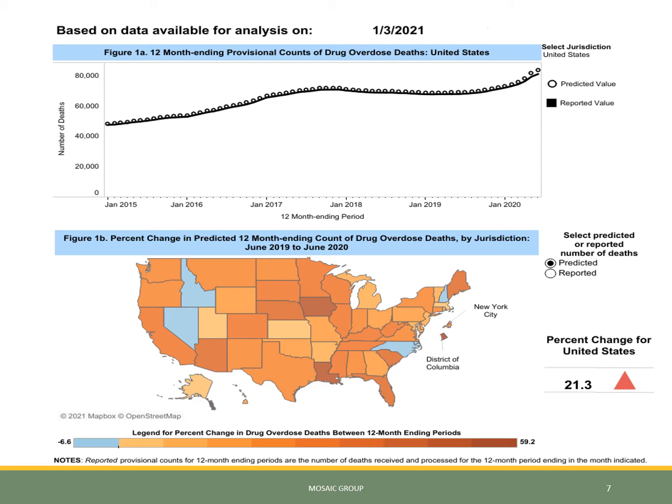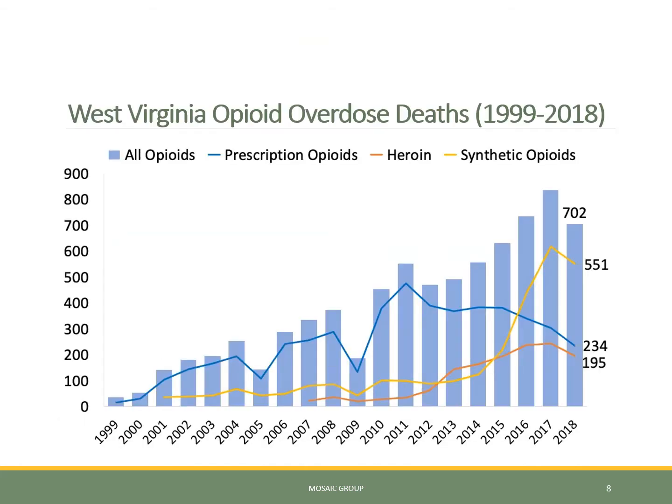And as we look more currently at the data and think about what the rates are now, we can see that unfortunately those percentages are only predicted to go up. And so it's really important to look at the options to begin to address these alarming trends. As we look here at the West Virginia opioid overdose deaths, for the period of 1999 through 2018, we can see they were steadily increasing over time. In 2017 to 2018, there was a decrease overall, but still a significant number of West Virginia residents, 702 in particular, died as a result of an opioid overdose.